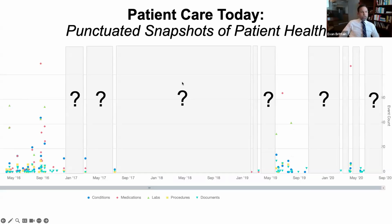This is more representative of patient care today, where we get these snapshots of information over time. So this is an individual patient's electronic health record spanning about 4 years.